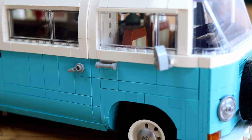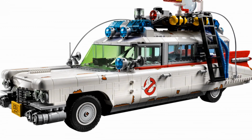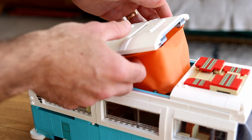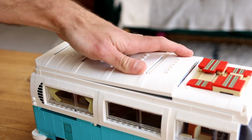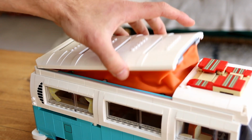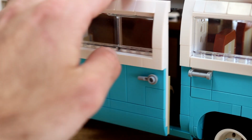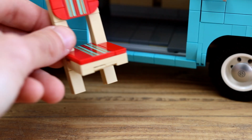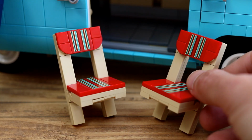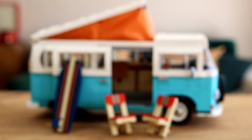It's nowhere near as enjoyable as some of the more recent models, such as the stylish 10295 Porsche 911 or the excellent 10274 Ecto-1. Parts of the build feel unnecessarily complicated and others just feel too simple. Despite its bulky appearance, it's so delicate and sometimes a highly frustrating model to build and move around. Whether or not this is something to recommend really comes down to what you look for in a LEGO set. If you're after an engaging and entertaining experience from start to finish, then there are far better Creator Expert sets out there. If, however, you're after a very decent looking camper van to display without ever touching it, regardless of the building process, then this is a set that you'll be happy with.